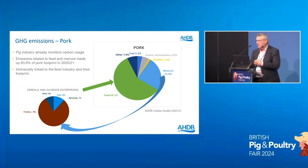It's really interesting when you do an LCA on a pig farm. When you actually go through it, what you find is that the lion's share of your footprint of pork production is related to the feed and manure. This is really important to get your head around, because it is probably the one that pig farmers have the least control of.